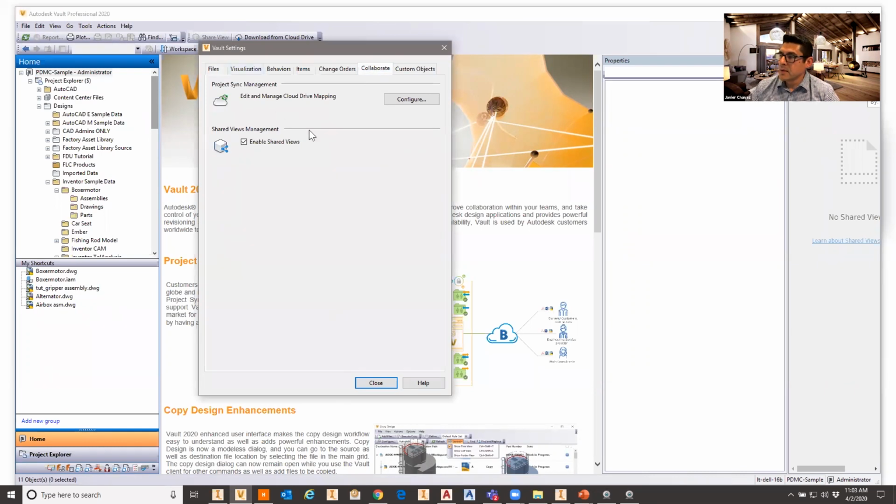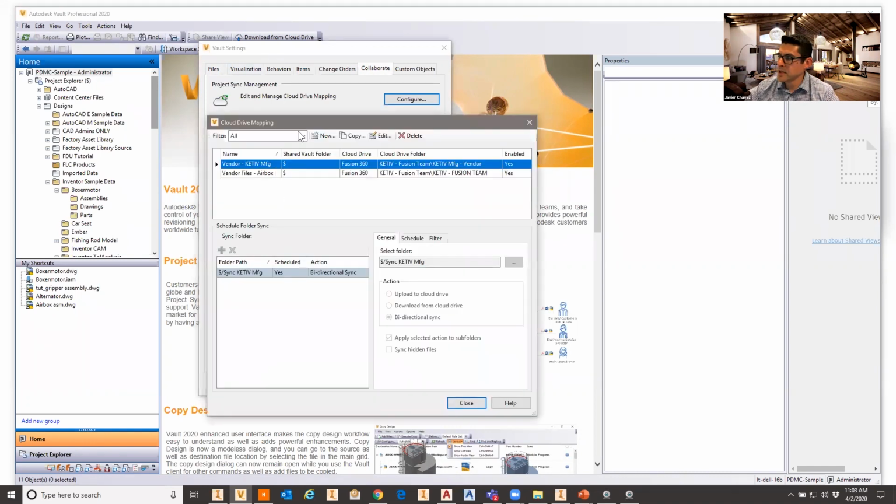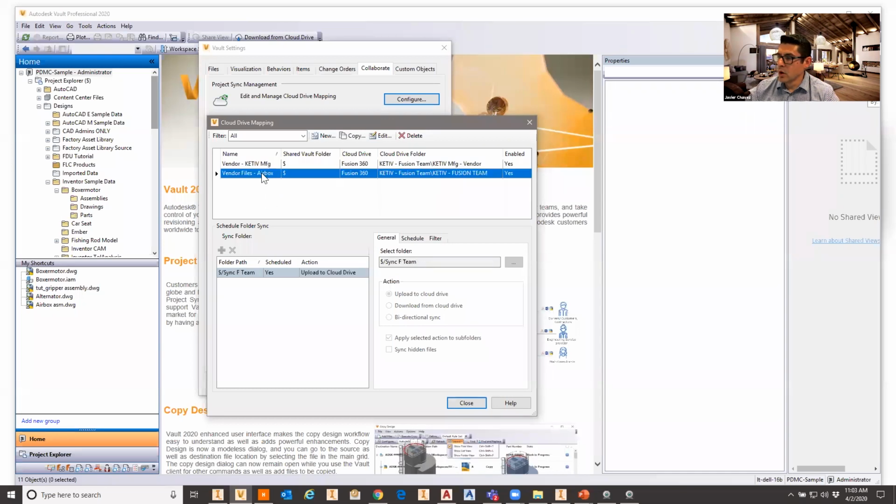So this happens here under Collaborate, and this is where we create or configure our cloud drive mapping. All this stuff is popping up on the wrong screen, but I have two different cloud drive mappings. One is for my KETIV manufacturing project. One is specifically for an airbox project where I just want to share the airbox and that's it. And when you do create a new one, I'm just going to edit one of these.